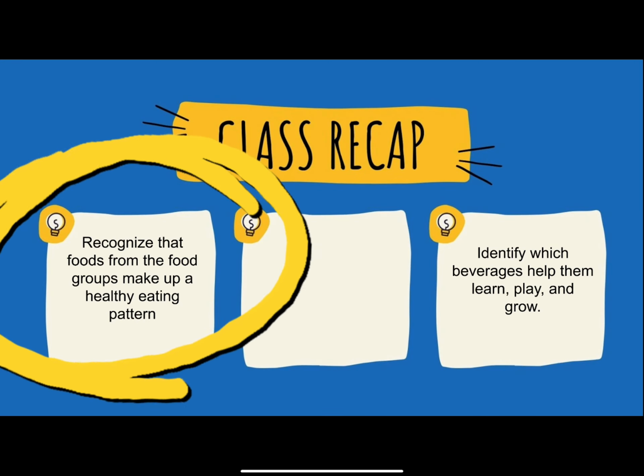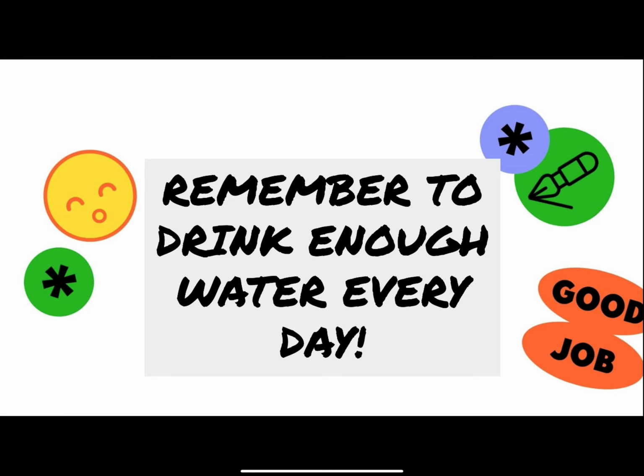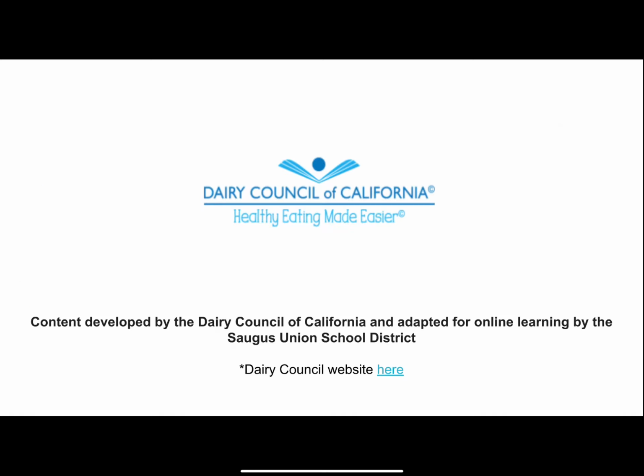Class recap. Recognize foods from the food groups that make up a healthy eating pattern. Identify which beverages help you learn, play, and grow. Remember to drink enough water every day.